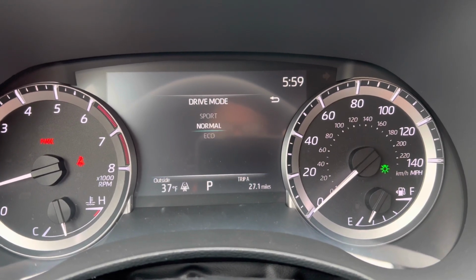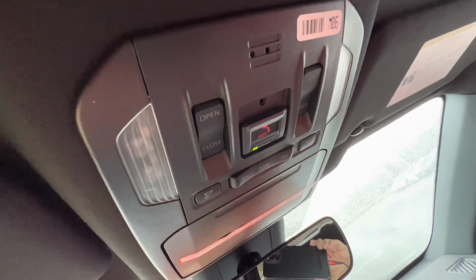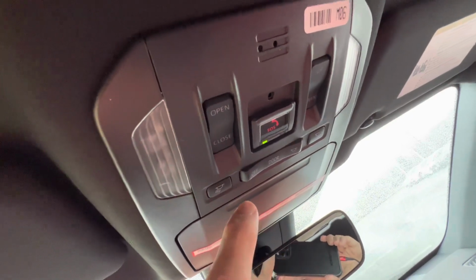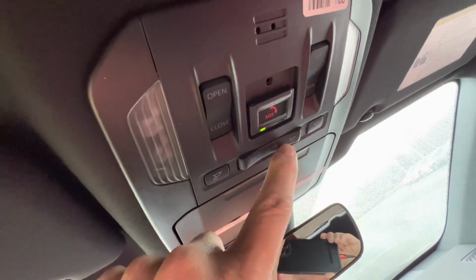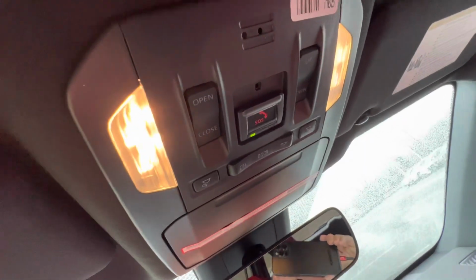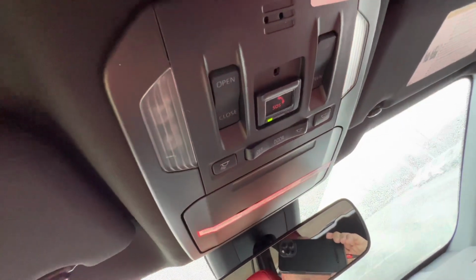So they got plenty of drive modes for you, and it looks pretty good. Overhead console time. This Highlander does not have LED lighting on the interior, but to have the lighting come on when you open and close the door, this center switch needs to be set on door. So when you open the door, the lights will come on. When you close the door, the lights will dim out.